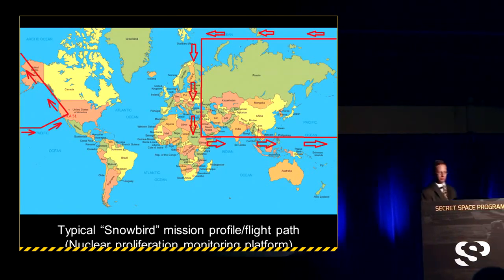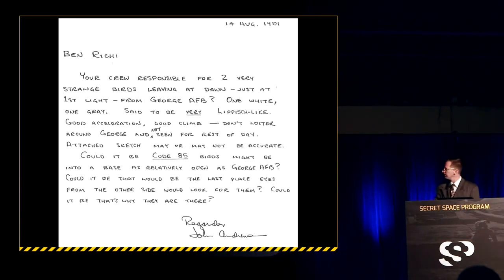So that may be the mission profile of what these aircraft are actually following. Now, this is something I got from the John Andrews collection, which I was fortunate enough to acquire. This is 14th August 1981. Letter to Ben Rich, former head of Lockheed Skunk Works between 1975 and 1991.